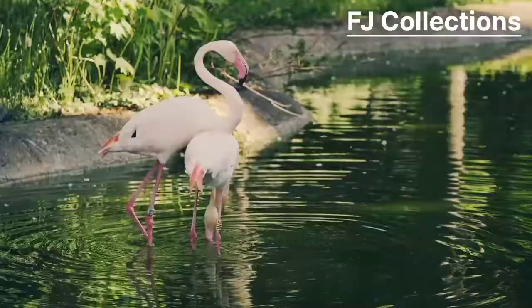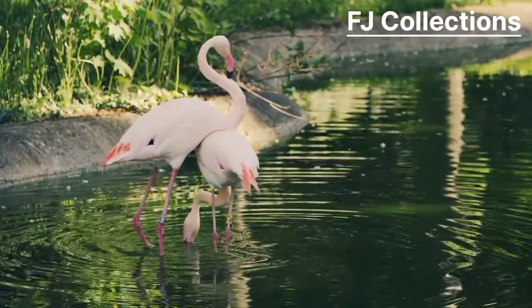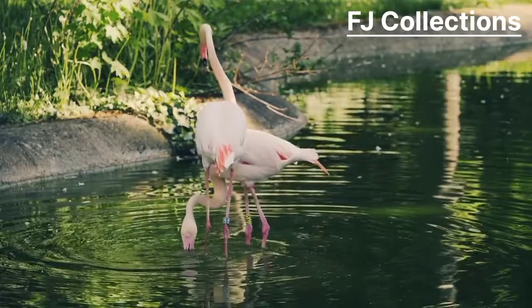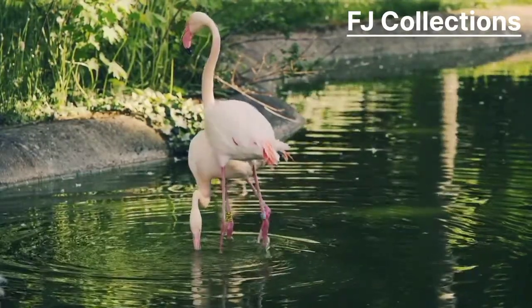Groups of flamingos are called colonies or flocks. The colony works together to protect each other from predators and to take care of the young. It is believed that flamingos are monogamous, according to SeaWorld. Once they mate, they tend to stay with that mate.